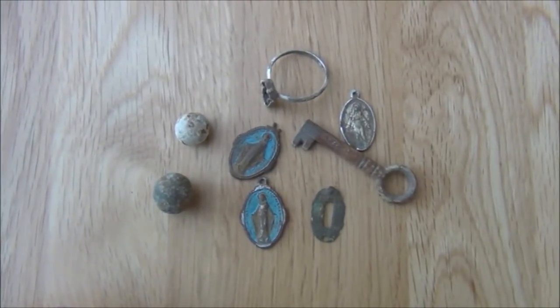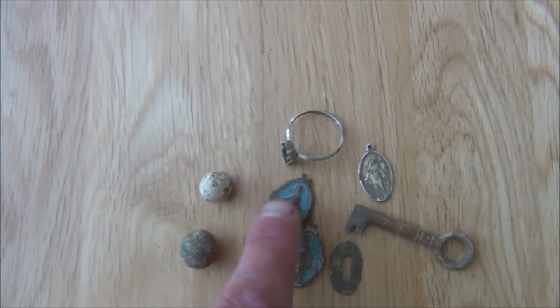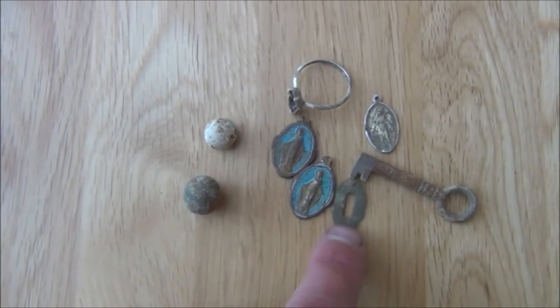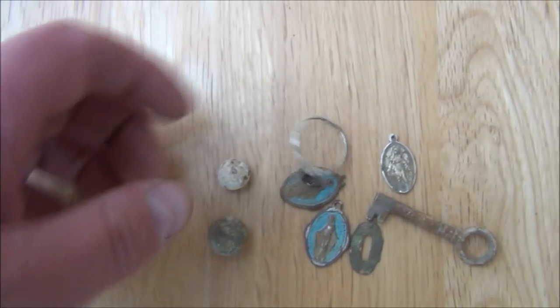And as far as artifacts go, there's that nice key. There's three little pendants, religious ones, and I still have no idea who that is. I'm just going to say Mary, but I may be wrong. Two musket balls and a really cheap, chatty ring.